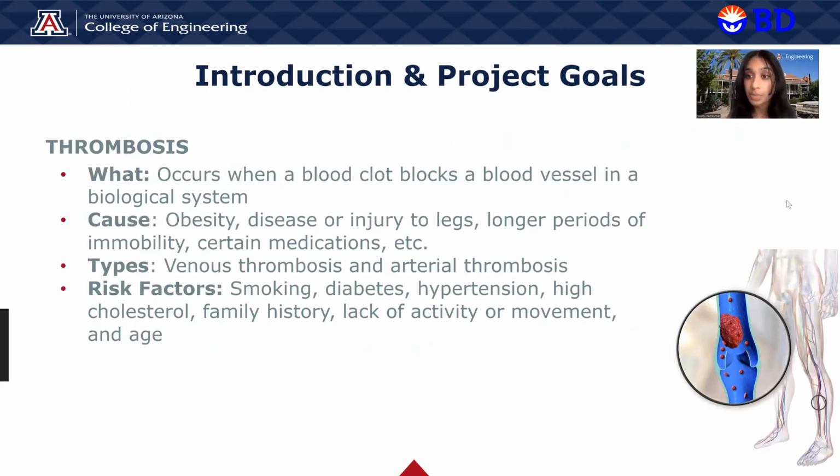So the introduction to this project and our project goals: the team is working with the disease of thrombosis. Thrombosis occurs when a blood clot blocks a blood vessel in a biological system. The causes can be obesity, disease, injury to legs, longer periods of immobility, and certain medications. There are two types that we work with, both venous thrombosis and arterial thrombosis. Risk factors include smoking, diabetes, hypertension, high cholesterol, a family history of thrombosis, lack of activity or movement, and age.